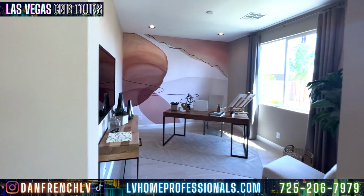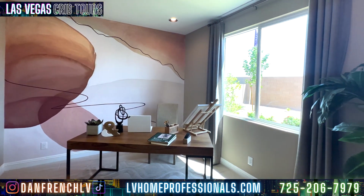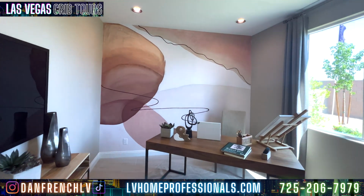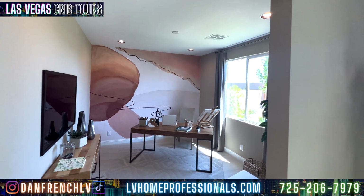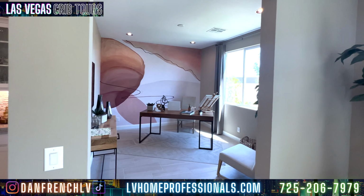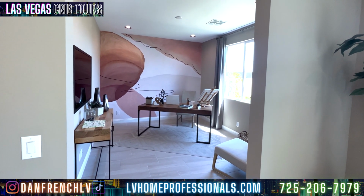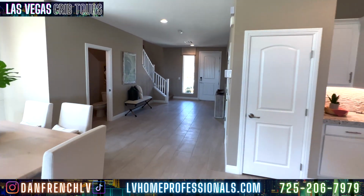And then, like I said, they made this into an office. Technically, it's not a room because it doesn't have a closet. By definition, it needs a closet in Las Vegas or in Clark County to count as one. But if you really wanted to, you could put some French doors right here to make it pop. People like to keep it open, but if you wanted a really private office, you can do that. So let's head back over here.